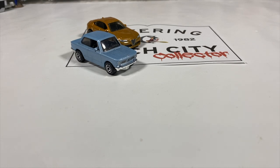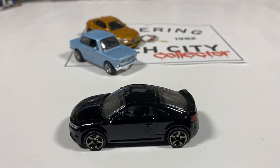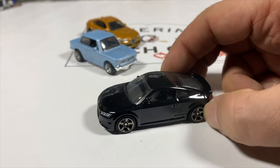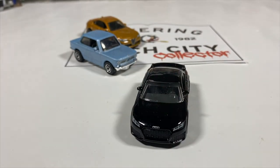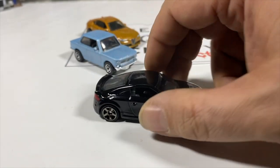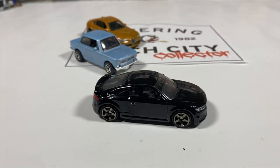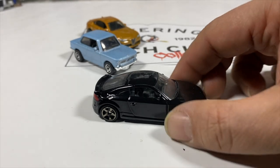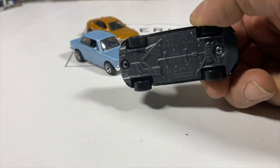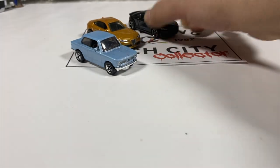You've got the 2019 Audi TT RS in black, sort of dark chrome five spokes, as all they have. The front and the back tempoed beautifully, by the way. The dark gray interior, I'm going to call it. Not quite black, but maybe it is black. I don't know. And your dark gray base.